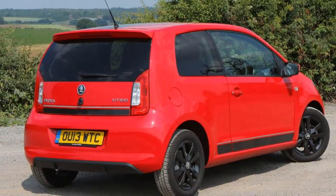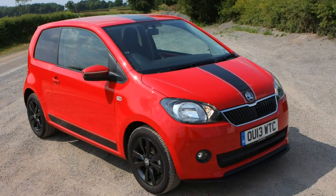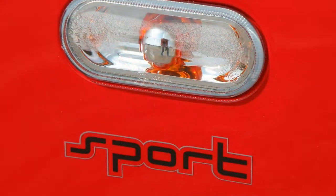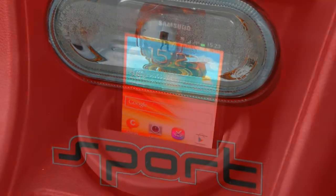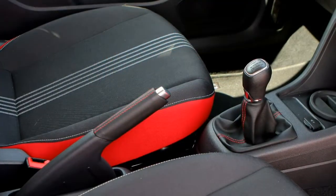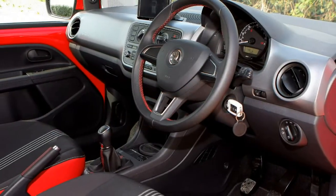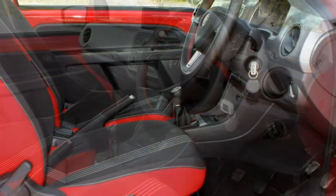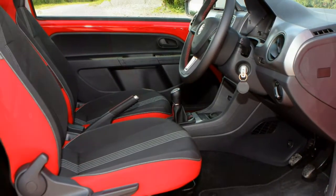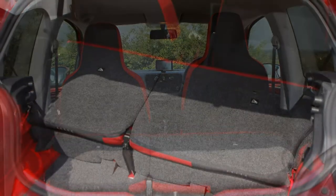You can read more about how much the Citigo will cost to run in the running costs section of this review. There's no implication on performance though, with identical figures to the non-Greenline models. For buyers looking for an automatic gearbox, there's the ASG automated manual offering. With a 0 to 62 miles per hour time of 16.7 seconds, you'll need the patience of a saint for quick getaways, while top speed maxes out at 101 miles per hour.